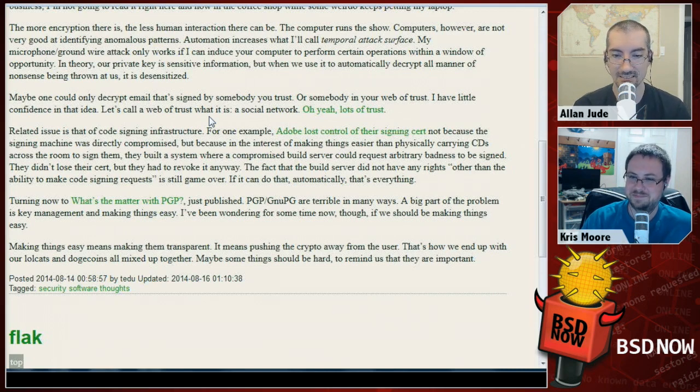And then he had comments on a post about what's wrong with PGP and GPG. He says that while those are terrible in many ways, a big part of the problem is the key management and trying to make that easy without compromising the security. Again, an interesting article, especially if you're interested in anything relating to encryption and crypto. It reminds me of the article we featured a couple months back from Poul-Henning Kamp, saying more encryption is not the answer; what we need to do is beat the politicians over the head.